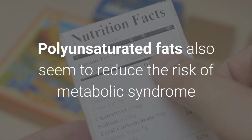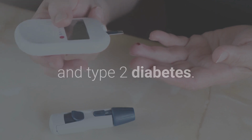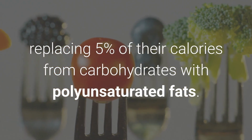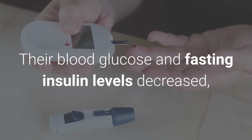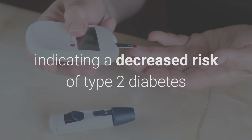Polyunsaturated fats also seem to reduce the risk of metabolic syndrome and type 2 diabetes. Another study changed the diets of 4,220 adults, replacing 5% of their calories from carbohydrates with polyunsaturated fats. Their blood glucose and fasting insulin levels decreased, indicating a decreased risk of type 2 diabetes.